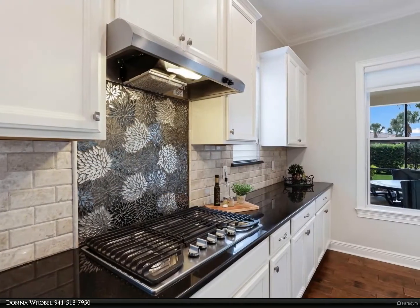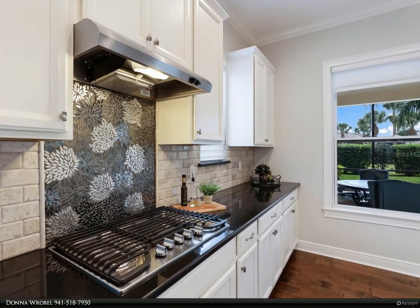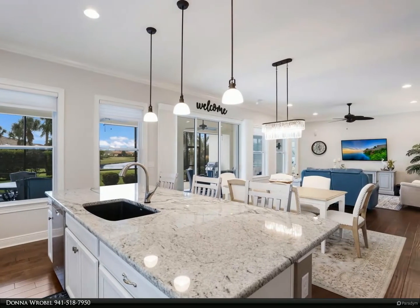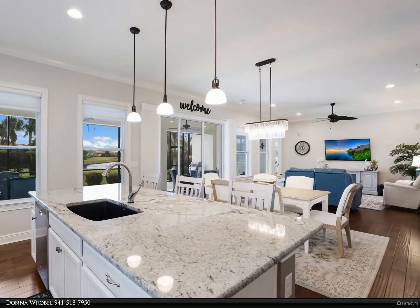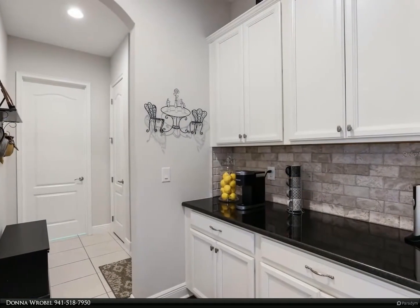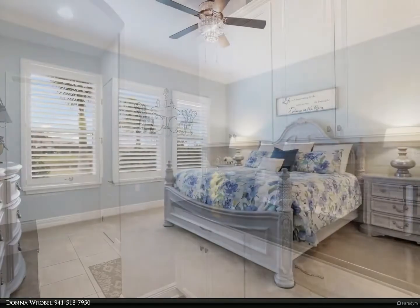The 2018 award-winning Rosedale Golf and Country Club is an active community with flexible membership options, top-rated 18-hole championship golf course designed by world-renowned architect Ted McAnlis. Located near a fabulous UTC Mall, theater, beaches, and downtown Lakewood Ranch. No CDD on this property.